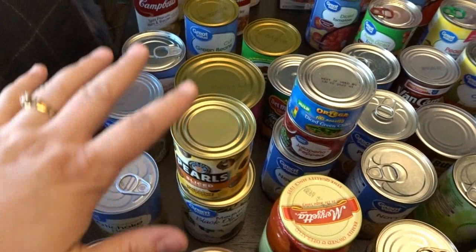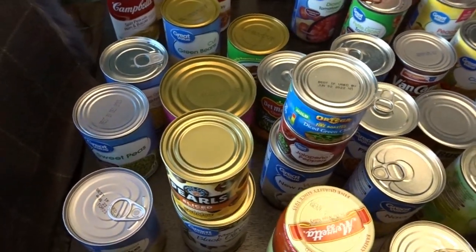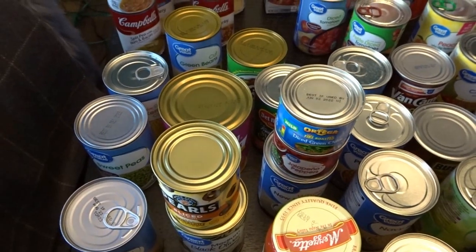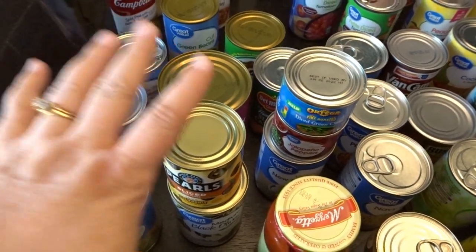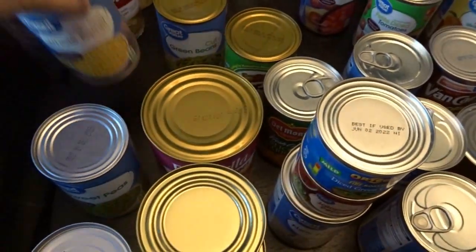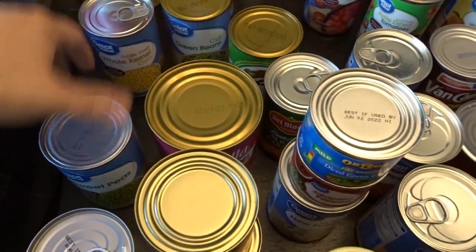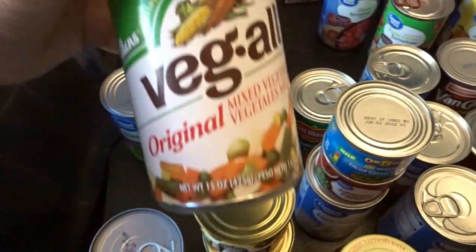And then here we have some of the canned veggies. I mostly use fresh or frozen veggies, with the exception of canned corn and canned green beans. We grab for those quite a bit, but it's nice to have some on hand. So of course we have our green beans and our corn here. And I always keep a can or two of sweet peas around. A few cans of veggies.